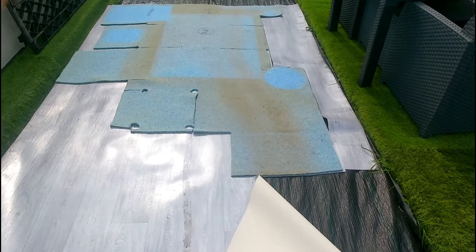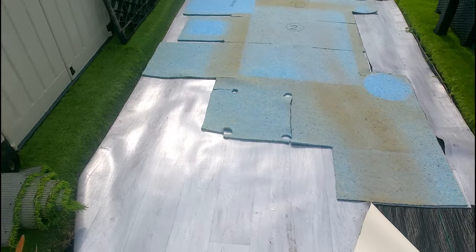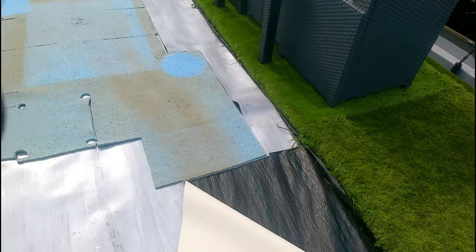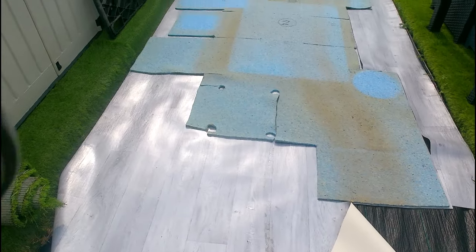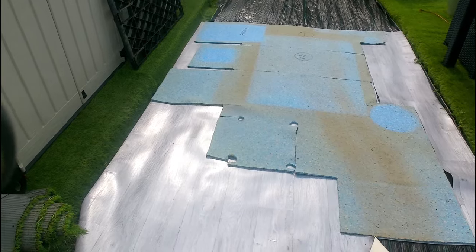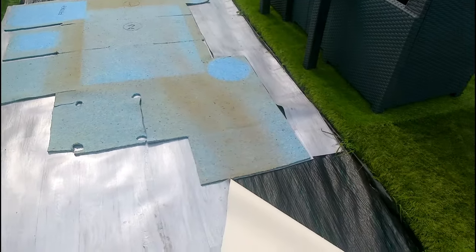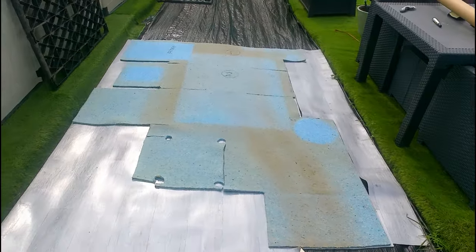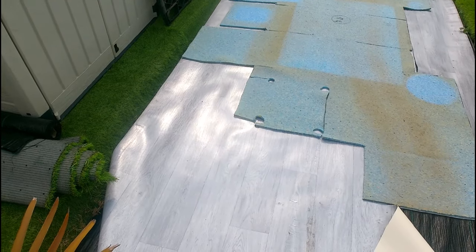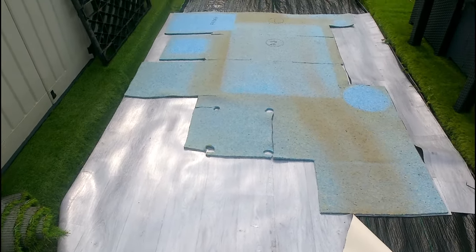So what I'm doing here is I laid out the lino for the kitchen. We already cut the underlay, so I've laid that lino out and put the underlay on top so I can use it as a template for the lino. It's trying to get it all up the sides, all around that bit. It tears very easily if you're not careful, so hopefully it'll be fine.